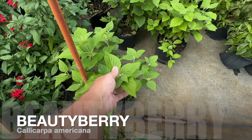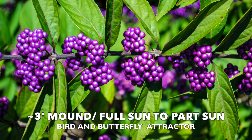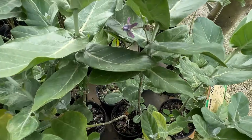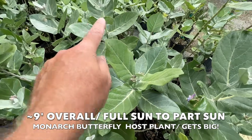Here's beautyberry. Gets a beautiful, beautiful berry. Florida native, wildlife attractor. Beautiful. It's edible. Here's the giant milkweed. This is really cool. Monarch loves that. Oh, there's a bloom. Look at her. Beautiful. More blooms coming out here.